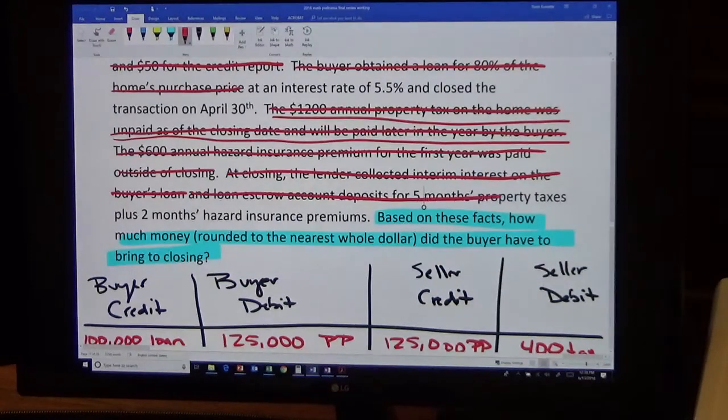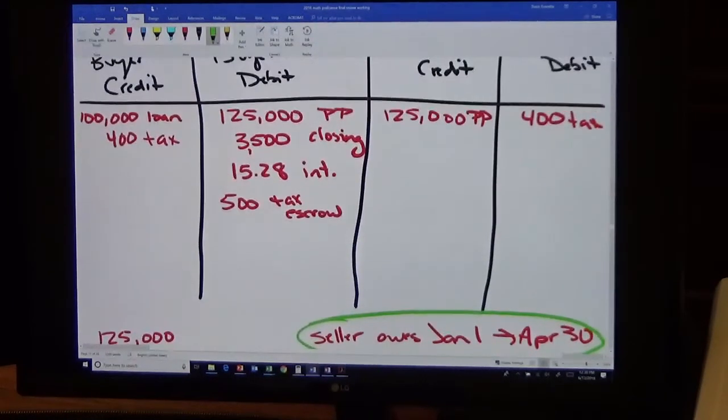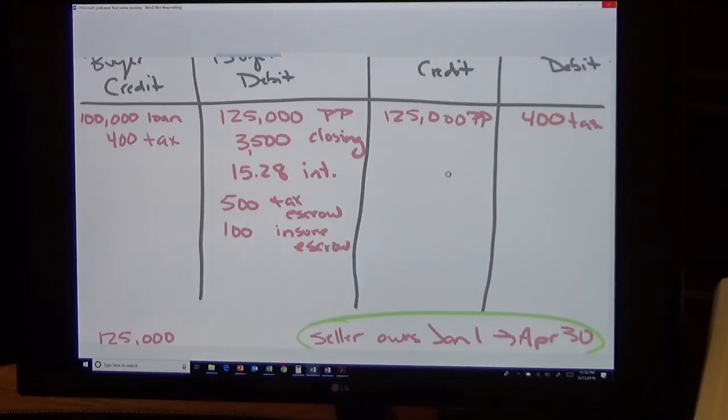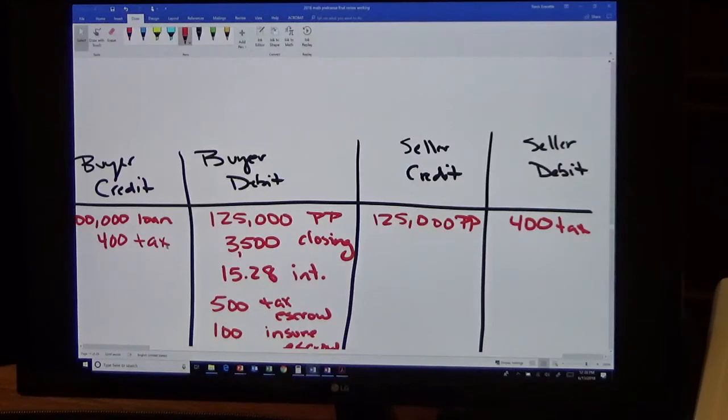Okay. Plus 2 months of hazard insurance premiums. Well, we have to go back to that $600 premium right there. So that's $600 a year divided by 12 equals $50 a month, and 50 times 2 is going to be $100 because they want 2 months worth. So that's $100 for the insurance escrow. Well, that's everything they have given us about this particular transaction. So my computer is freaking out for a second. So, there we go.